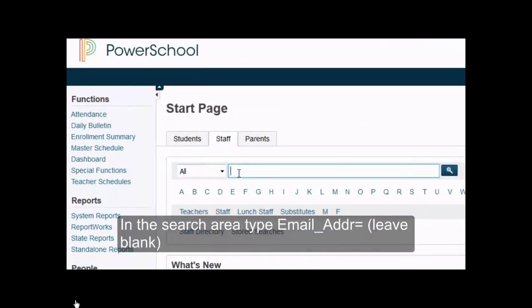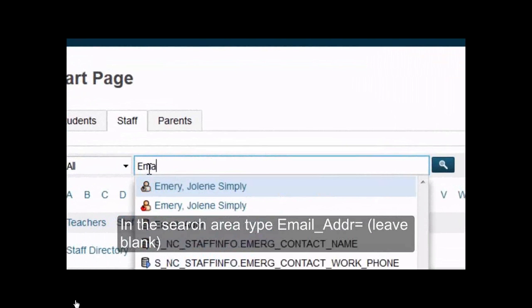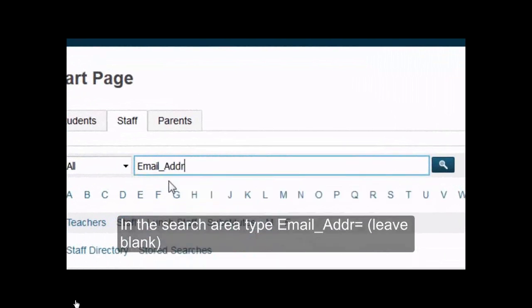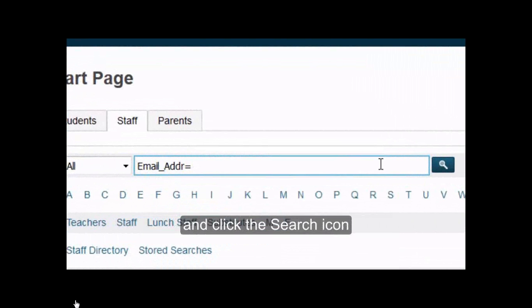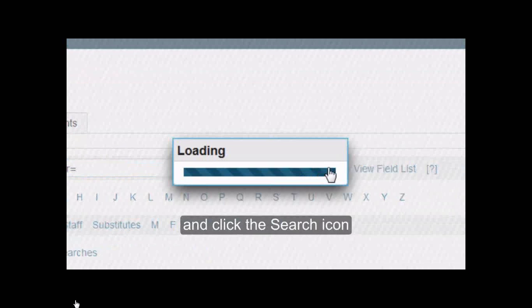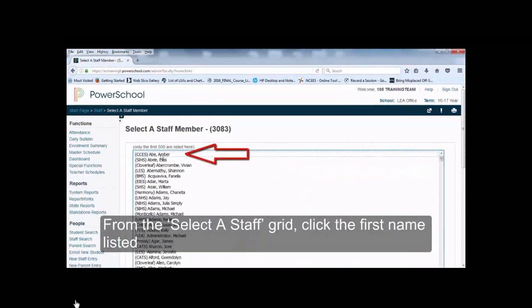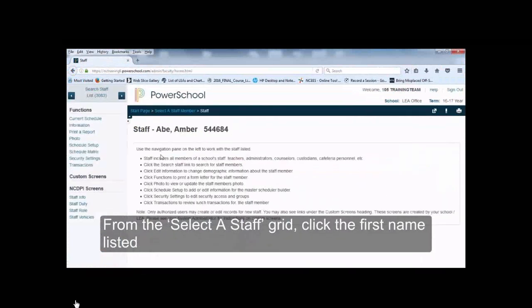In the search area, type email_ADDR equals blank and click the search icon. If the result returns more than one staff member, the Select a Staff screen appears with all staff members missing email addresses. From the Select a Staff grid, click the first name listed.